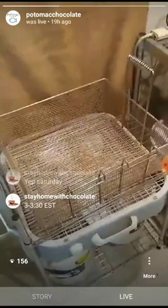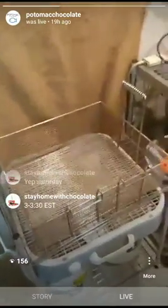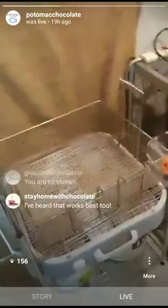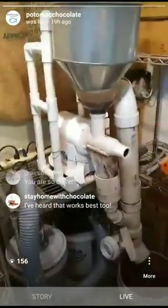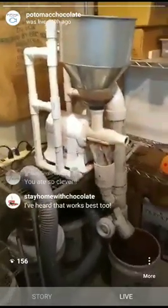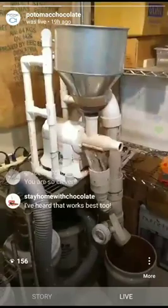There's not really much to say about cooling cocoa beans, so I won't say anything more about it. After cooling the cocoa beans, you need to remove the shell, so winnowing the beans. This is my winnower. I tried to wipe it down. It gets quite dusty and dirty, so I wiped it down for you guys, but it's still going to look pretty, I don't know, pretty.